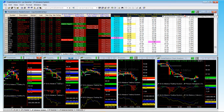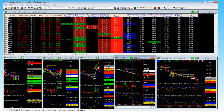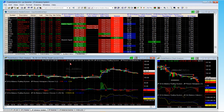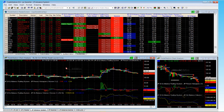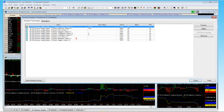What's contained in that? Well, first and foremost, the session is calling for bearish. So let's take a look at what that means. Let's take a look at a 60-minute chart. First thing on the top was Ralph Lauren. Let's take a look at Ralph, okay? You'll notice that the pivots have been disabled. So go over, right-click, go to Format Analysis, and then you'll see JP Person Daily Pivot. Scroll over. Oh, it's disabled.